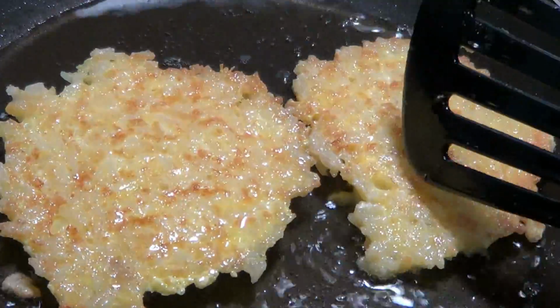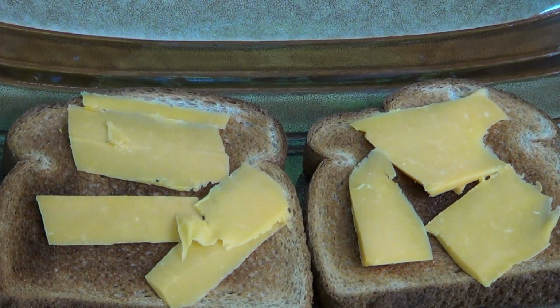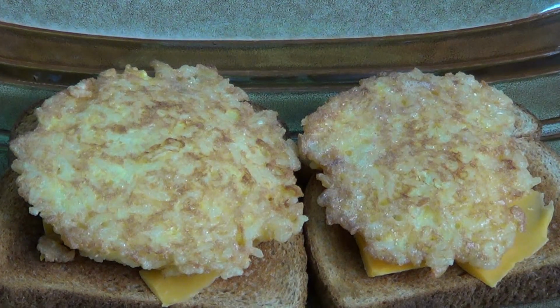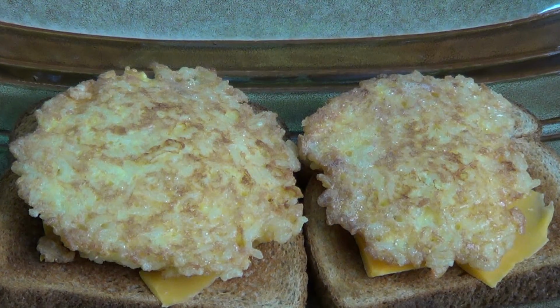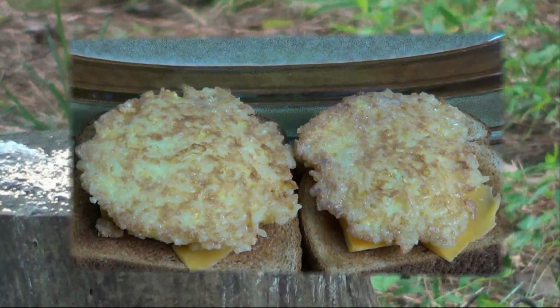And then when I got done, I had 2 slices of toast. On the toast, I placed some cheese. Why not? And on the cheese, I placed my patties. I call them patties because I really don't know what else to call them. They're actually fried rice cake made with eggs.